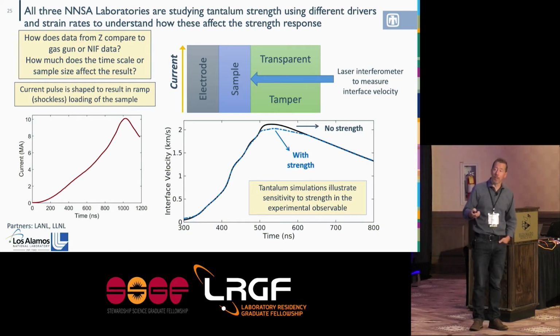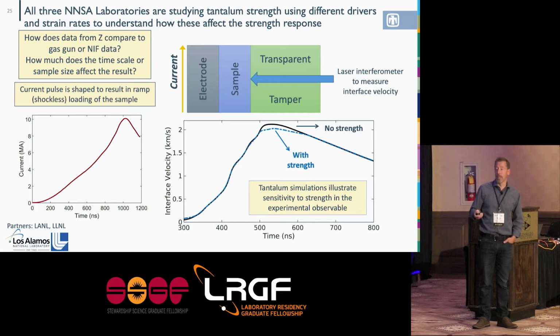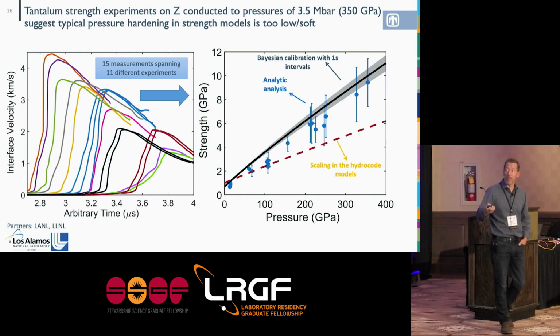On Z, what we do is what we call ramp compression and release. So here's the typical current pulse that we would impart into a tantalum sample. You can see we're looking at around a microsecond or so current pulse. Again, we achieved that by staggering the triggering of the gas switches. And you can see the result if we propagate this through tantalum: the shape of the peak here tells us something about the strength. That's because this release wave is going to be traveling at an elastic wave speed, which is faster than the compression wave. So with strength, this wave sort of eats itself, if you can think of it that way. And so we can back out material strength from this. We did a series of 11 different experiments with 15 different measurements.